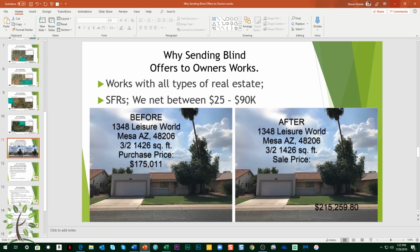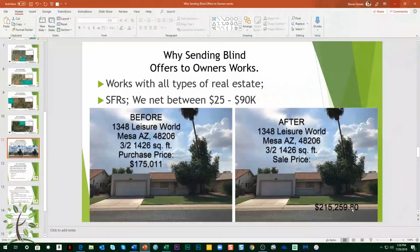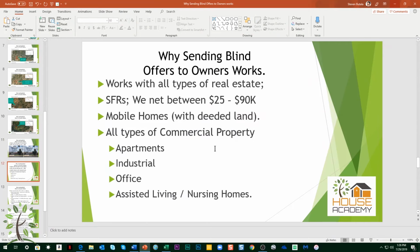And of course, we do it for houses too. These are net numbers. Works for all types of real estate. We also buy houses in interdiction land, purchased for $175, sold it for $215. We didn't do anything to this house, nothing. We never renovate houses. We never, ever leave our desk. We purchased it, all based on numbers and price per square foot, and resold it. Works with all types of properties, mobiles, commercial, apartments, industrial, office.